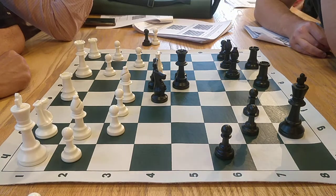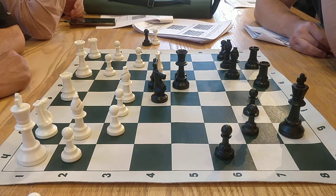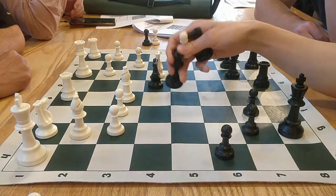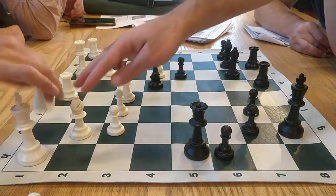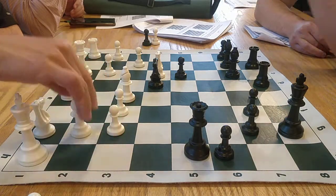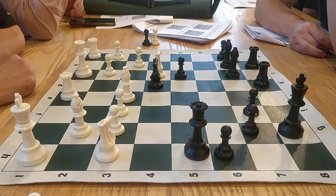Check is quite scary. He covers with the bishop and then the king. Knight takes. No, yeah, then check. Then you're forced to play here, right? Well, here there's knight takes. Yeah, I think knight takes. You die. I think this is the only move.